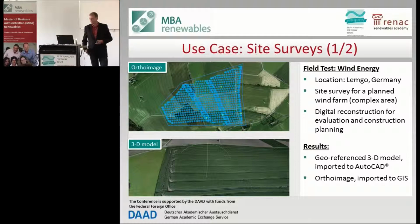So what we did is we went on site and took pictures. All the blue dots are pictures that we have taken from the site using the standard drone I showed you before. And we created and generated a 3D model out of it. It's actually hard to see because it's a 3D model printed to a 2D picture. But we were able to generate a 3D model of that site.